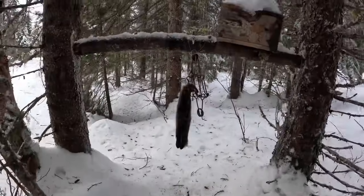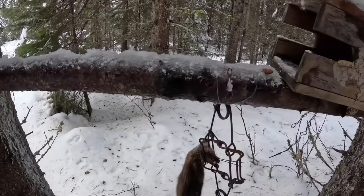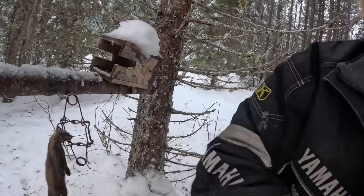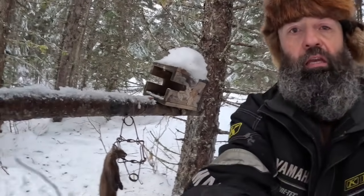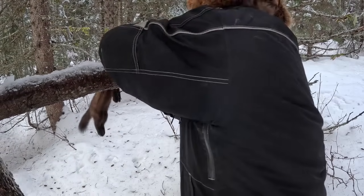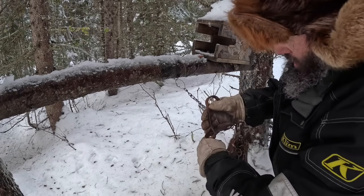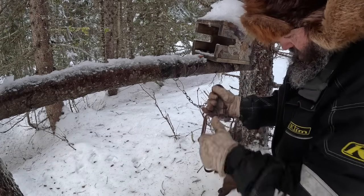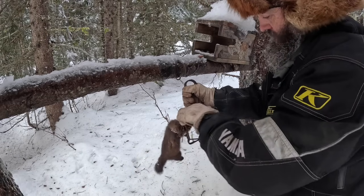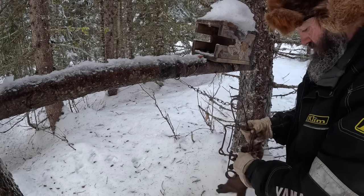But another little marten. Another little guy. Lots of little ones here. Okay. We got the noggin. Number 8 for the day. 8 marten and a mink so far. It's number 60 for the year.